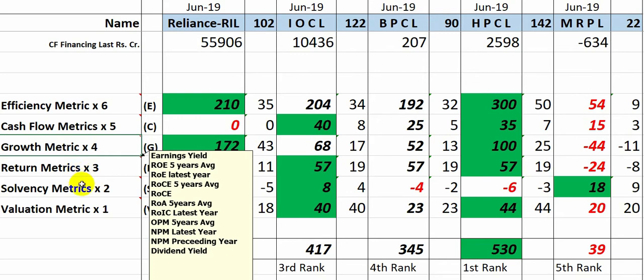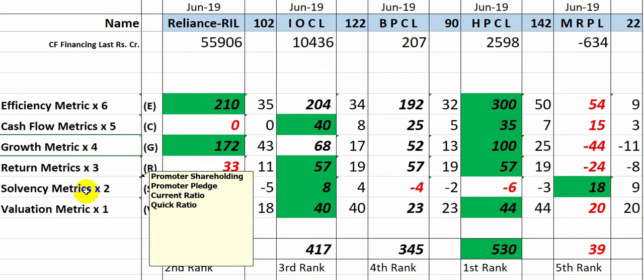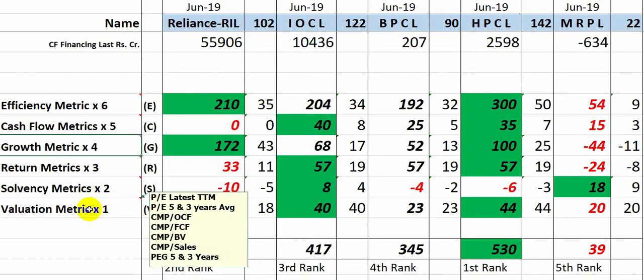The dividend yield. In solvency, I have considered what is the promoter shareholding, have they pledged anything, what is the current and quick ratio. In valuation metrics, I have considered the price to earnings of the latest 12 months, price earning historical of 5 and 3 years. Where is the price compared to OCF, compared to free cash flow, compared to book value, compared to its sales? What is the PEG of both 5 and 3 years?